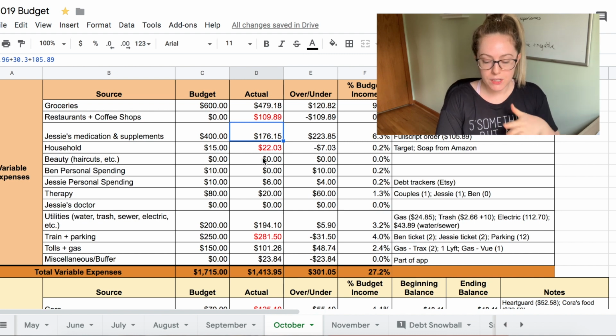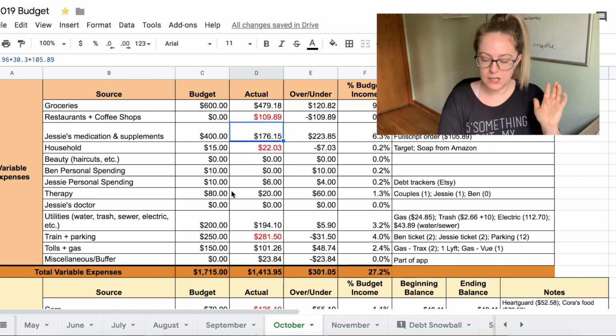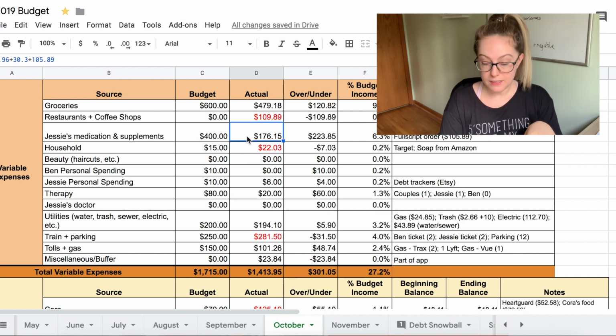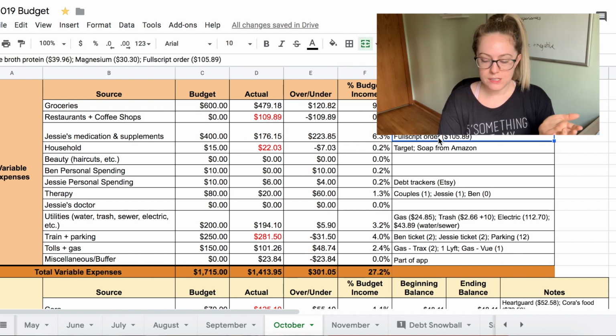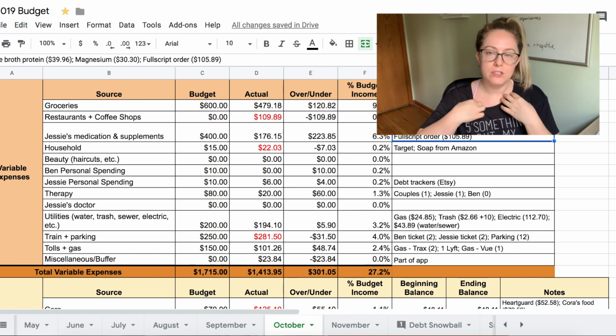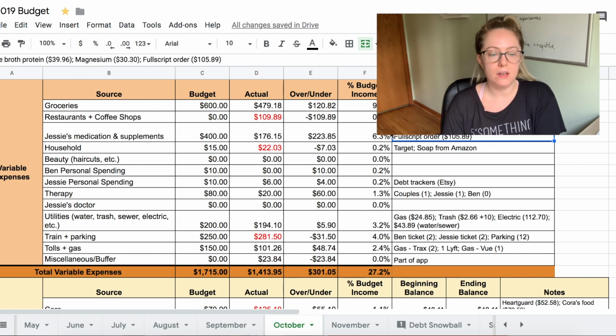My medication, we were way under this month, which is good because we went way over on a lot of other things. So I'm glad that I was under on this, but basically supplements and medication are expensive. And unfortunately, Ben and I both take a lot of both of those things. So that's just the way that life is.